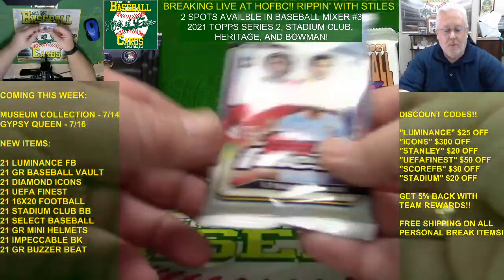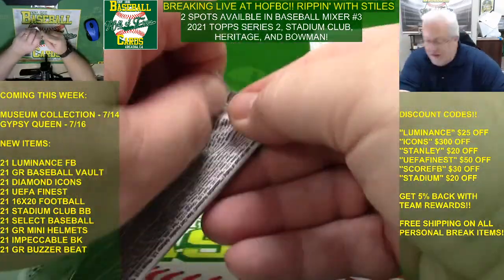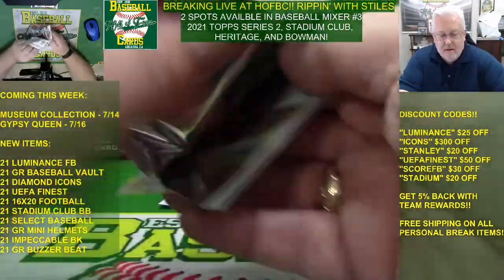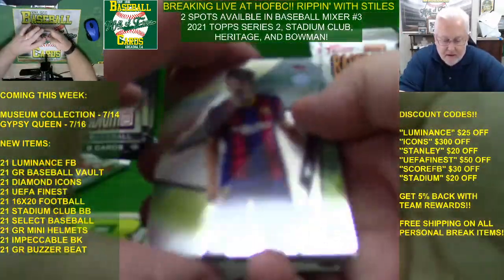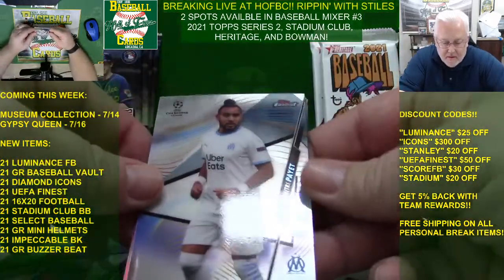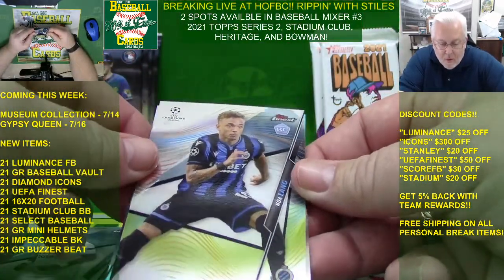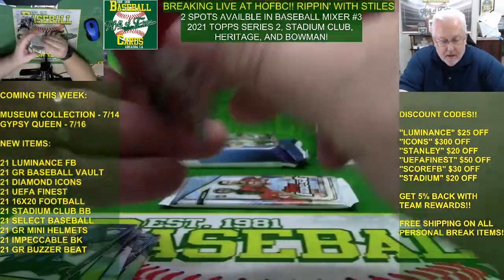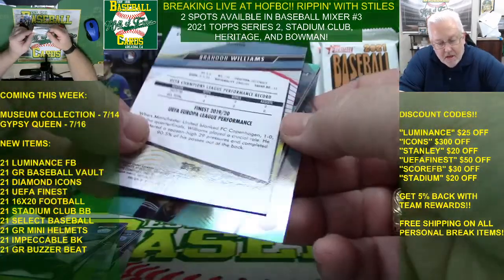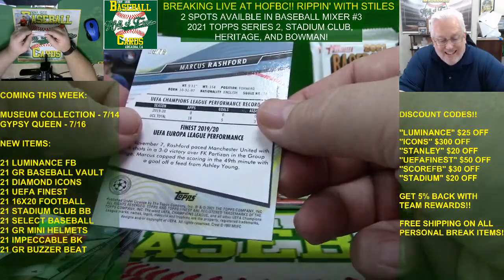Will P, two packs of Finest UEFA. Here we go. See a nice short print there on the back. Francisco Trincao. Dimitri Payet. Noah Lang, rookie card. A nice Brandon Williams rookie refractor, we'll put a sleeve on that one, and a Marcus Rashford refractor, number 26 out of 75.